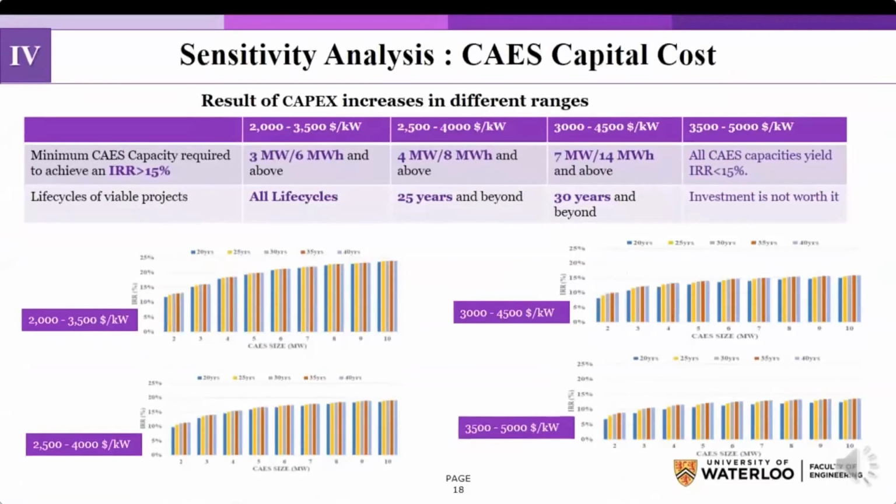Another parameter that we considered in the sensitivity analysis is the CAES capital cost, due to uncertainty surrounding the cost of CAES, as there are not many such projects around the world. We started our base case with $2,000 per kilowatt, which is for a higher capacity case like 10 megawatts, and $3,500 was used for a 1 megawatt case capacity, considering economies of scale. And then we varied it by increasing the cost by $500 per kilowatt.